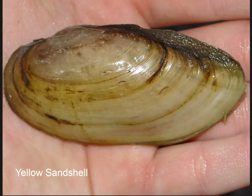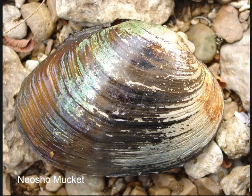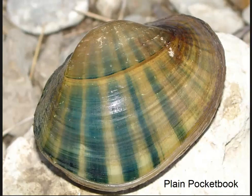The yellow sandshell is a pretty common species as well, real light yellow color. The Neosho mucket is actually a federally endangered species, which we have here in Kansas, and Kansas is one of the places where you can still find them relatively frequently, but they are an endangered species, which is something that we're watching. One of the prettier mussels is this one called a plain pocketbook, which is, again, these bright green rays down the side, and this can be a relatively large shell, but they're a very pretty mussel too. So that gives you an idea of what some of these species are that you can find in Kansas.